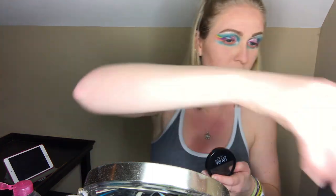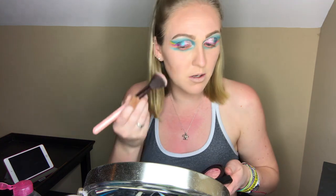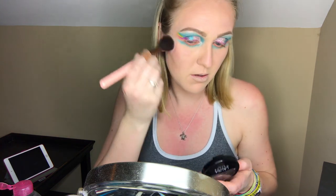And then I actually am gonna put a little bit of blush on because I feel like I need to give myself some color. And I'm gonna use the Laura Geller Baked Blush and Brighten one just with a Luxie blush brush. Just to give myself a little tiny bit of color.